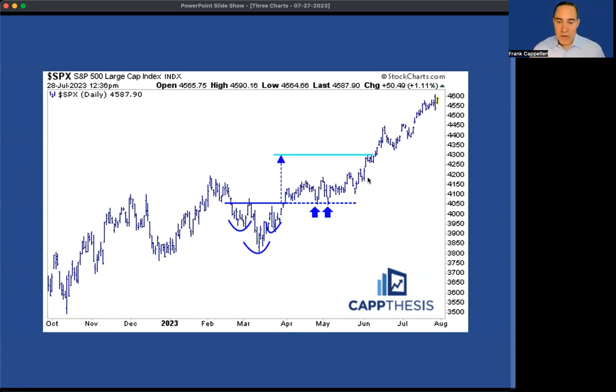And so we had the breakout, but within about a month or so, it was tested and then tested again. Both times, again, didn't seem like the best feeling when it was going on, of course, but when the second time held, that's when we saw the real liftoff, right?